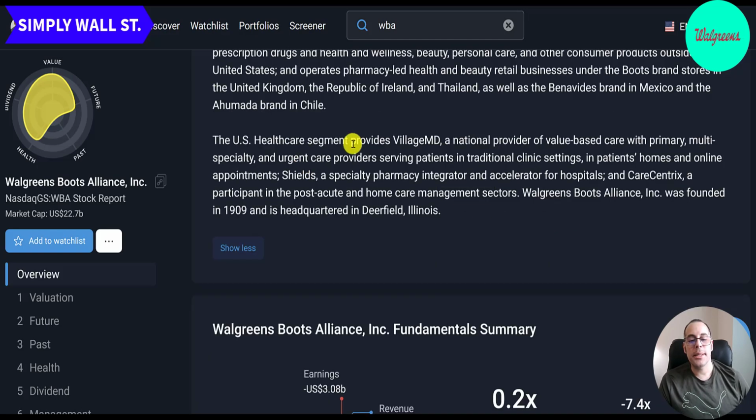The U.S. healthcare segment provides Village MD, a national provider of value-based care with primary, multi-specialty, and urgent care providers, serving patients in traditional clinic settings, inpatient homes, and online appointments. Shields, a specialty pharmacy integrator and accelerator for hospitals, and CareCentrix, a participant in the post-acute and home care management sectors. Walgreens Boot Alliance was founded in 1909, headquartered in Illinois.